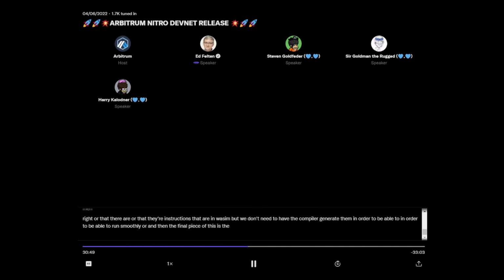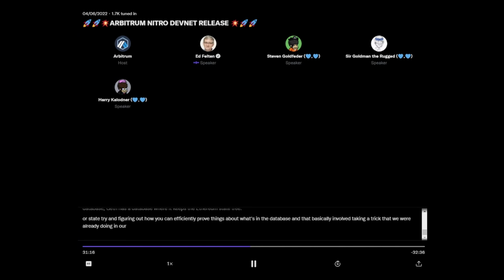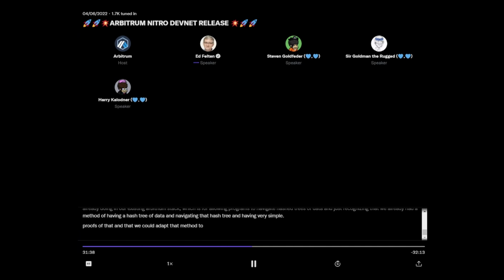And then the final piece is the hash oracle trick, where we figure out how you can read Geth's database. Geth has a database where it keeps the Ethereum state trie, and we had to figure out how to efficiently prove things about what's in the database. That basically involved taking a trick that we were already doing in our existing Arbitrum stack, which allows programs to navigate hashed trees of data, and recognizing that we already had a method for navigating a hash tree with very simple proofs, and that we could adapt that method to allow us to access the Ethereum state tree. I think that was one of the key tricks that we brought in relatively early, how to do that in a way that's provable.